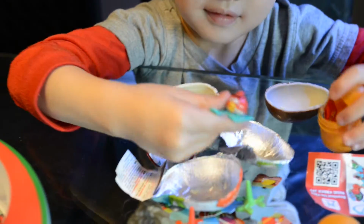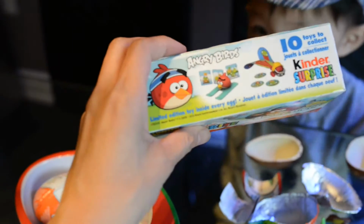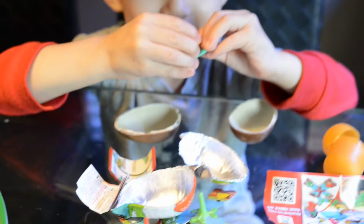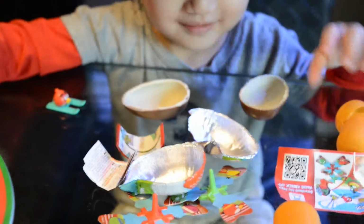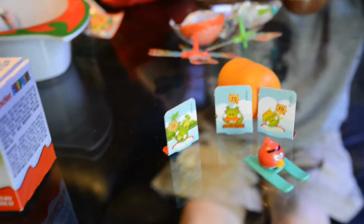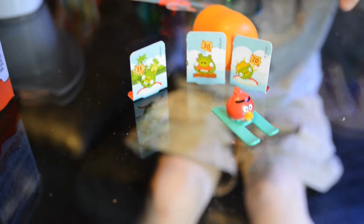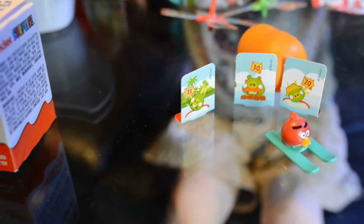I saw a red bird. That's a ski bird. That's the one on the box here. Yahoo! Let's see. Let's take a closer look at ours. So here we put them. Look at this. Yeah, that's the pamphlet. And here it's a ski bird. We have some score signs at the back, 20, 30, 15. So this bird should be skiing down the hill and scoring.